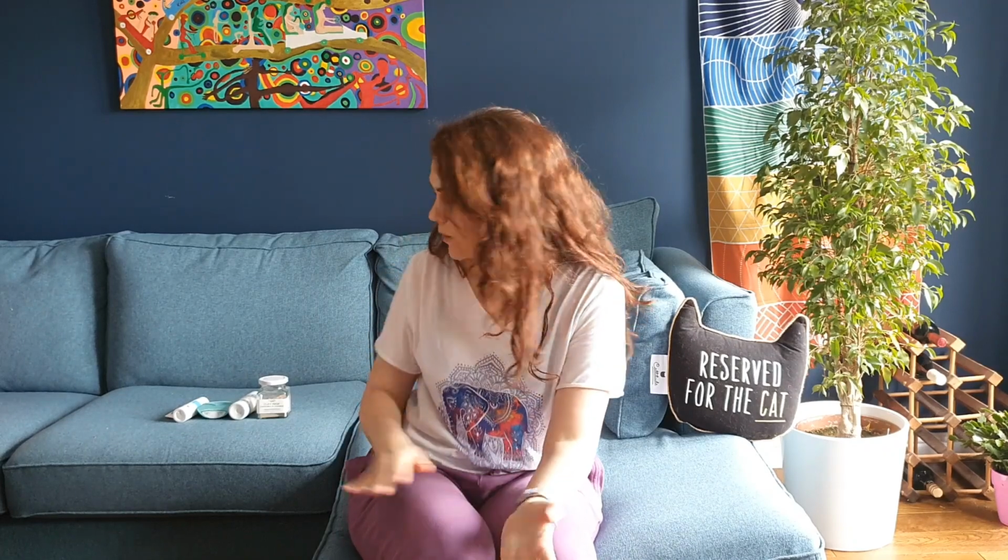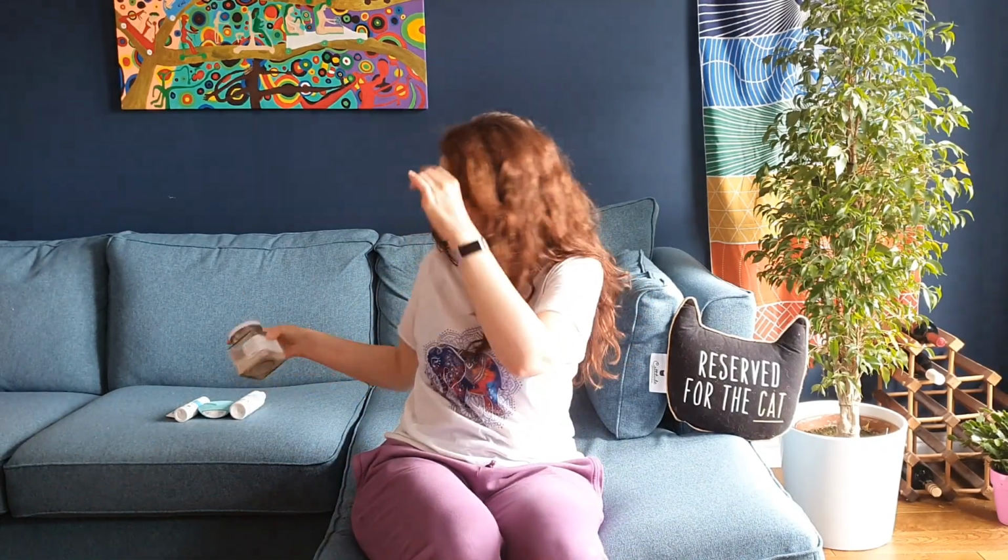So I'll start with face masks. I've not been so great with face masks lately, but I generally like to do face masks once a week or so, because I have oily skin. I think it really helps to draw out everything and leave my skin nice, at least for a little while. I guess they're good for all skin types. It's just a case of getting the right one, I suppose.